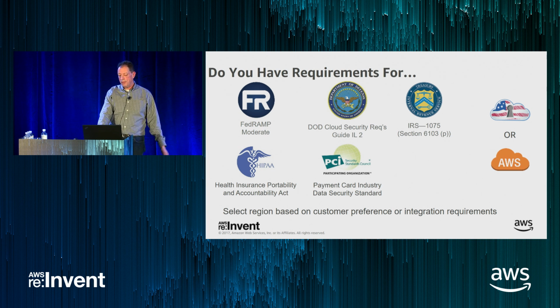You can run it in one or the other, and you can choose based on customer preference, or it could be just what else you have to integrate with. If you're integrating with other infrastructure in GovCloud, that might be easier. We'll talk about that in a little bit more detail in a few minutes, but you basically have the choice. You can choose one or the other.